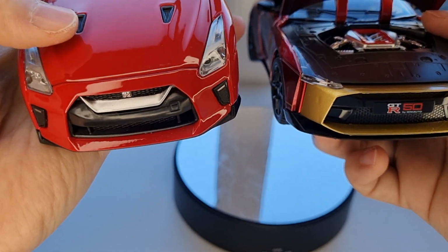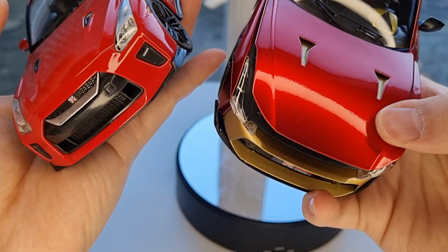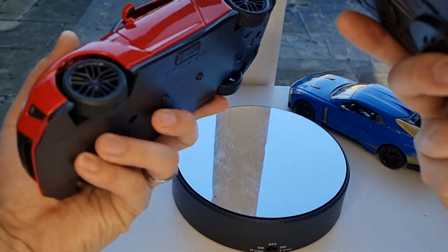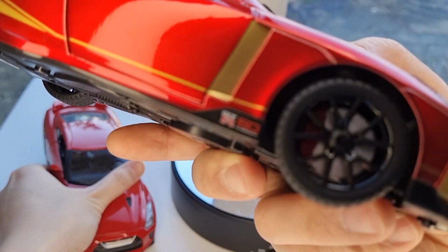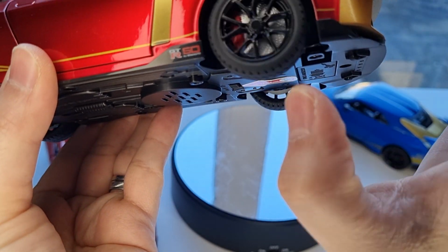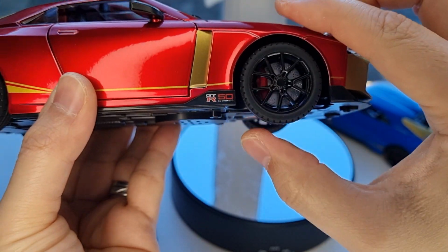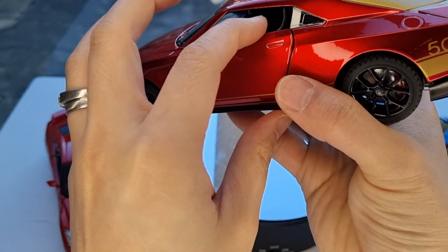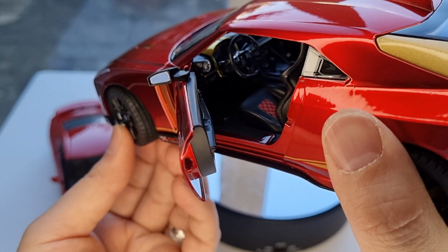Okay, so that's the Bburago version, and then this is the Mini Auto version. So this is really good, I really liked it. And also you can see there is no brake disc and caliper on the Bburago one, but in this one you got brake disc and caliper, and they don't actually spin with the wheel, unfortunately, so it's just for show. But it does have suspension, both front and back, and it also links with the steering wheel. Okay, that is very good.